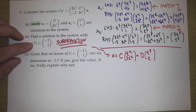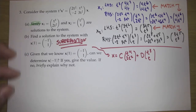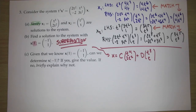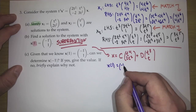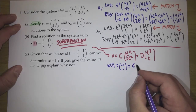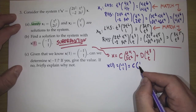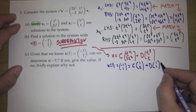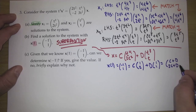Plug it in. And which point do we plug in? 1. Yeah. Make sure you pay attention. Sometimes things are slightly different, so we want to make sure we grab that. Okay, so we know that when we plug in 1, we want negative 1, 1. Well, that should be C. The nice thing about 1, it's really easy to plug in. So it would be C times the vector 1, 2, plus D times the vector 1, 1, which is C plus D, and 2C plus D.